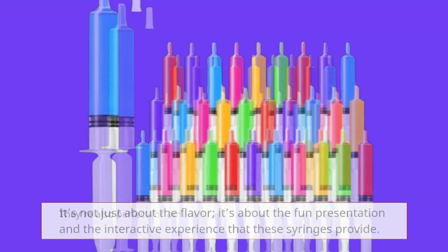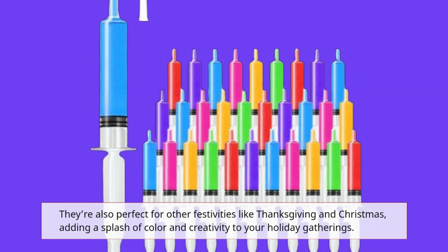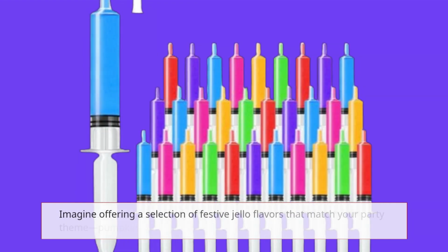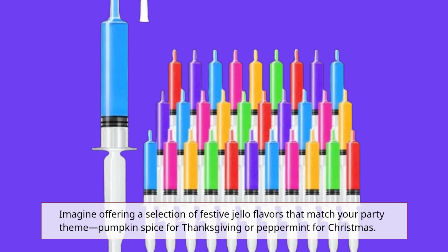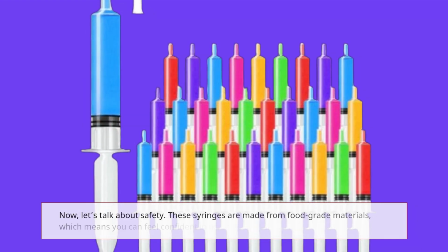provide. They're also perfect for other festivities like Thanksgiving and Christmas, adding a splash of color and creativity to your holiday gatherings. Imagine offering a selection of festive Jello flavors that match your party theme: pumpkin spice for Thanksgiving or peppermint for Christmas. Now, let's talk about safety.